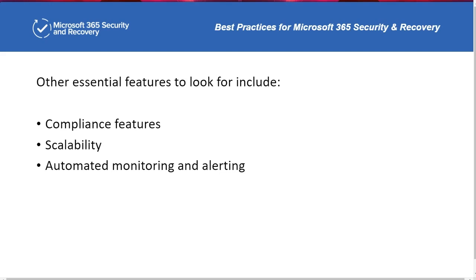So a few other essential features to look for. Make sure that your backup application supports whatever compliance features you need. It needs to be scalable. As the volume of your Microsoft 365 data grows, your backup needs to be able to grow with that. And you need automated monitoring and alerting. If there happens to be a problem with your backup, you don't want to only find out about that problem when you go to restore something. You need to be alerted to that problem.